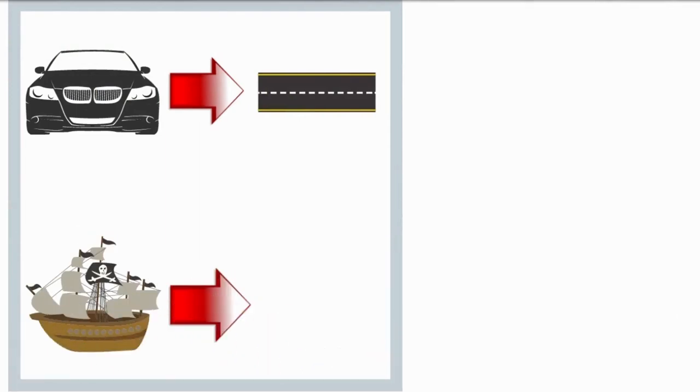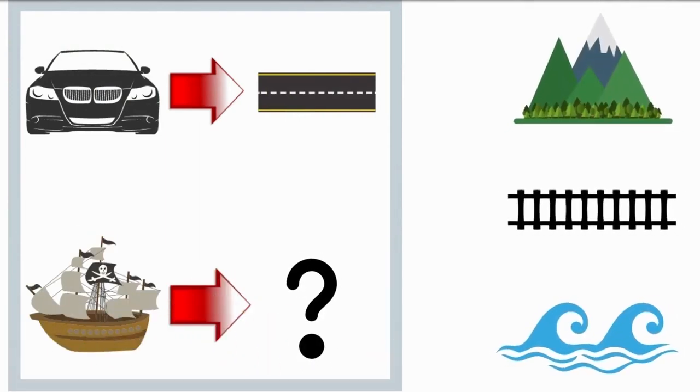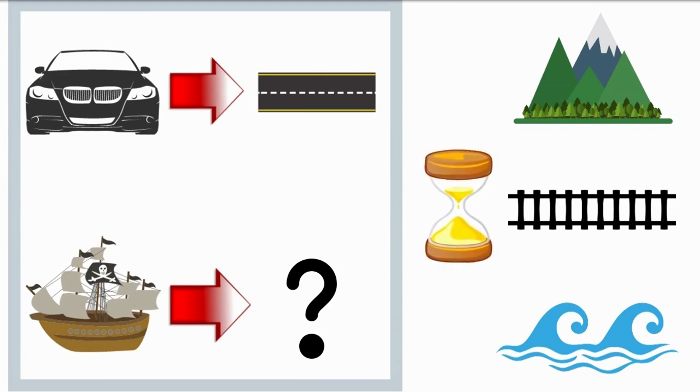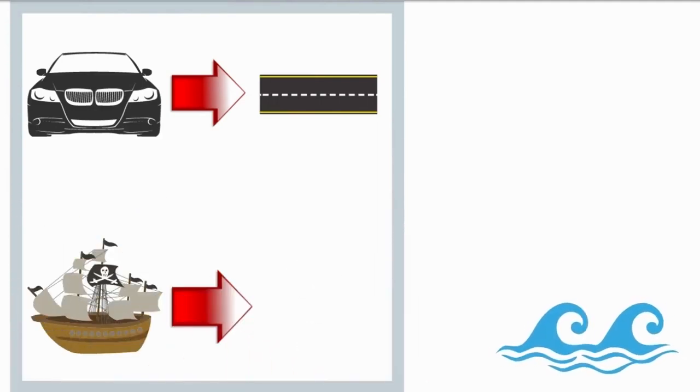Let's go. Cars move on the road, the same way ships move in the sea.